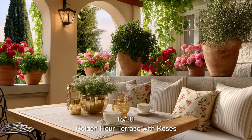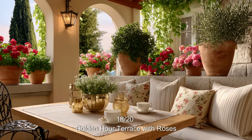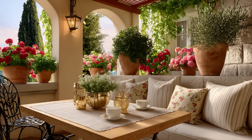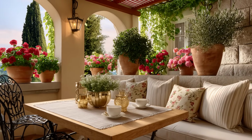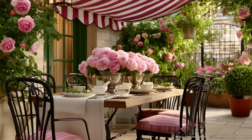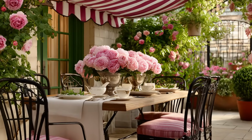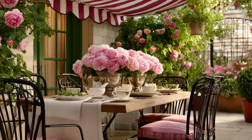An elegant terrace glows at golden hour. Wrought iron seating with Morris cushions gathers beneath a striped pergola. Olive trees in aged pots and climbing roses surround a table dressed in linen. Porcelain dishes glint in the fading sun, and the entire scene hums with open-air luxury and floral serenity.